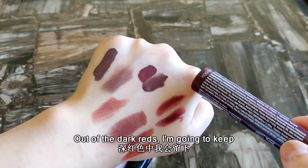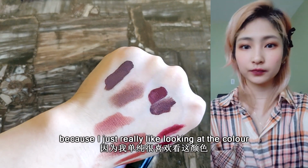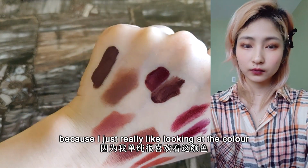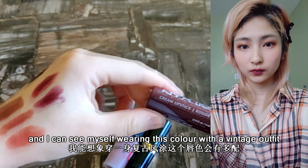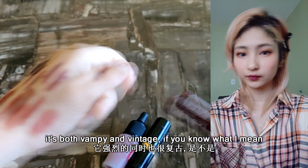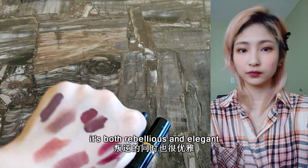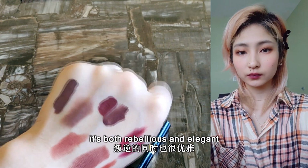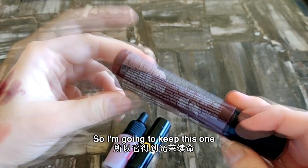So out of the dark reds, I'm gonna keep Vintage right here because I just really like looking at the color and I can see myself wearing this color with a vintage outfit or something. It's both vampy and vintage, if you know what I mean. It's both rebellious and elegant. Yes, that's the word I'm looking for. So I'm gonna keep this one.